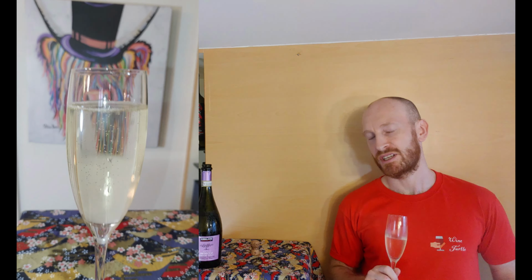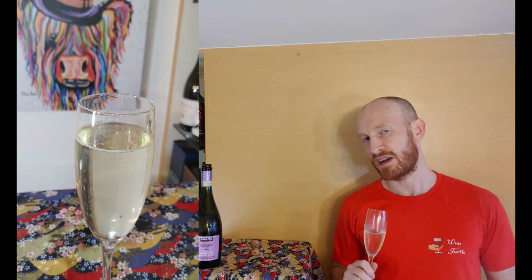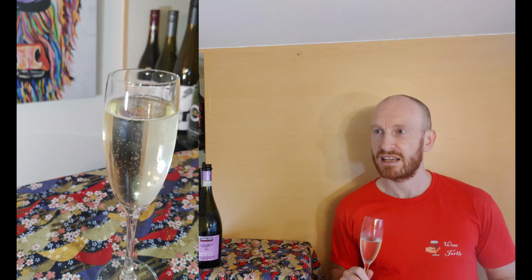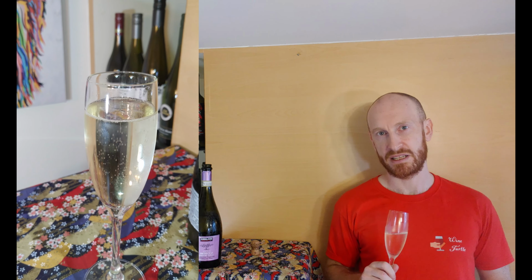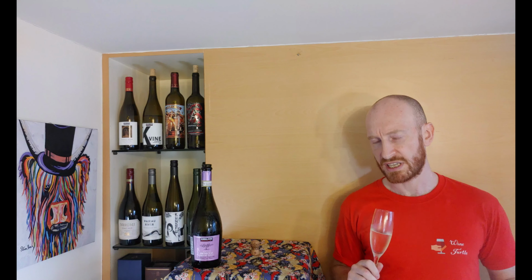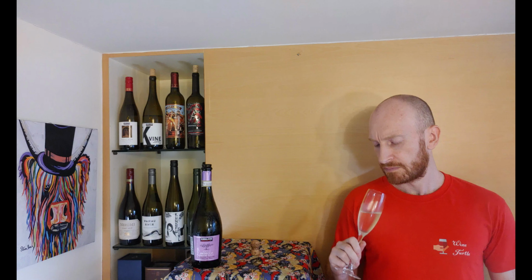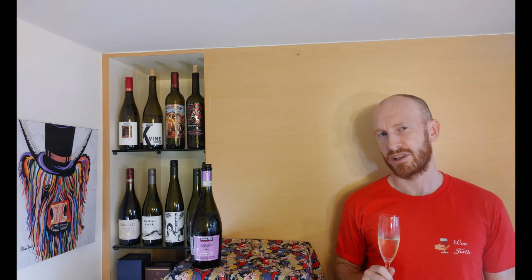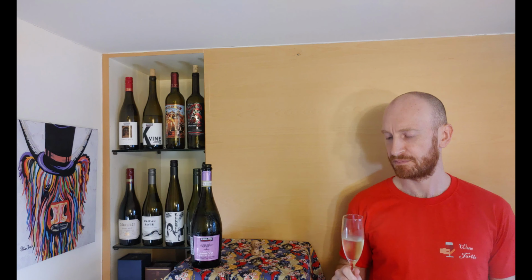Refreshing, juicy smelling wine. There's a bit of apple there, a bit of lemon and lime, and a slightly floral element in the background there, a bit of a floral note just hidden away there. It smells very fresh. Yeah, a real lovely summer smelling wine, this.